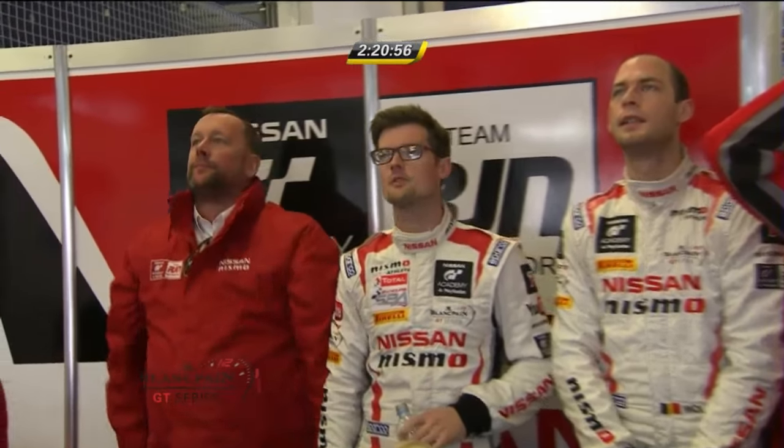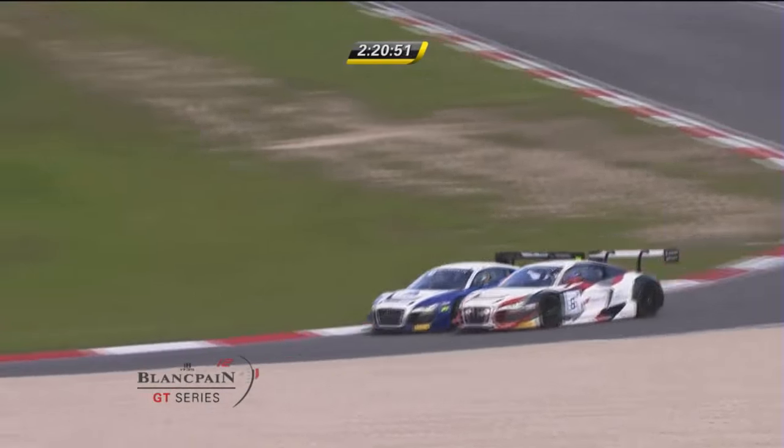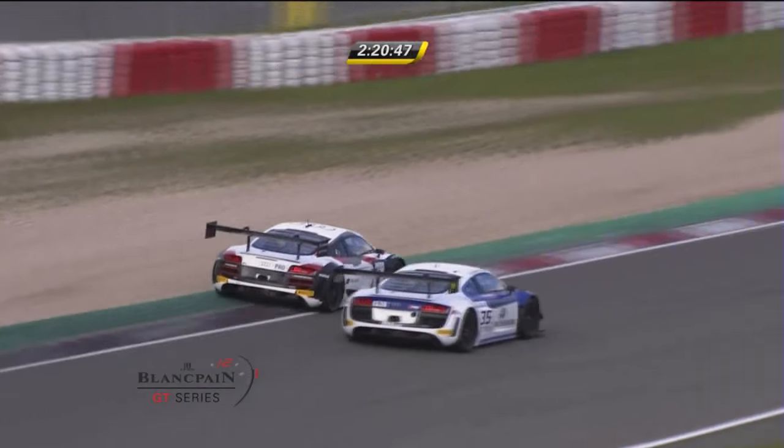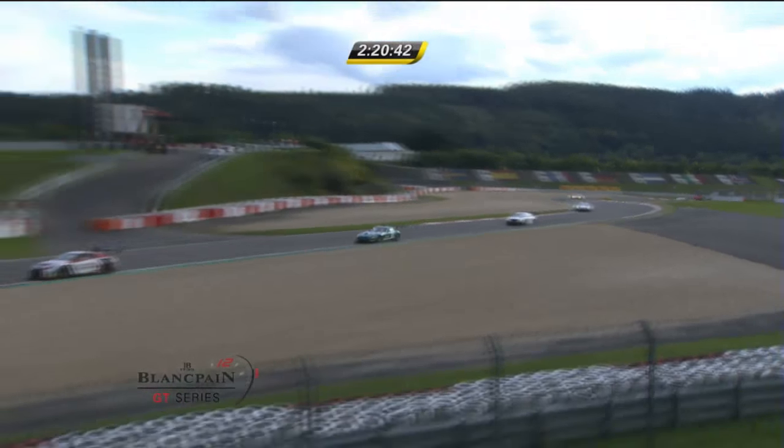Darren Cox not happy about that, nor will Von Ryan be about this sight, because the car is in the gravel at turn one. Number six, Marcus Winkelhock versus Greg Gilvair, and Winkelhock goes round the outside there, going out of the Dunlop curve. It is possible to overtake there.